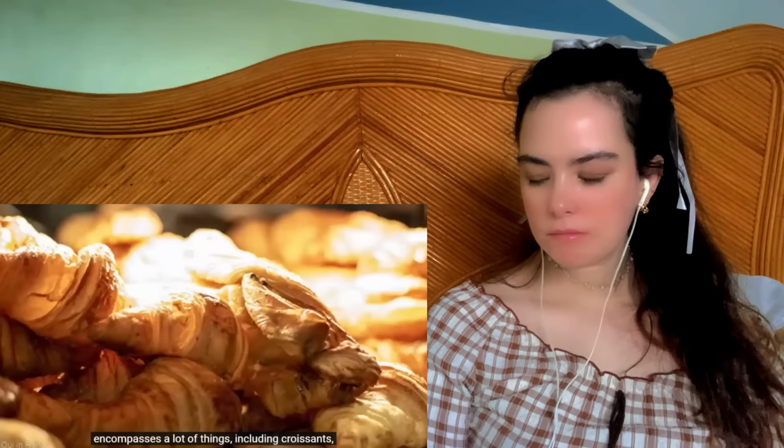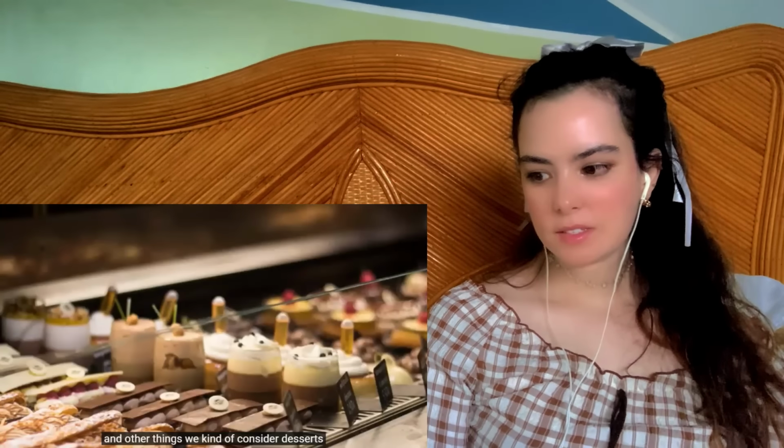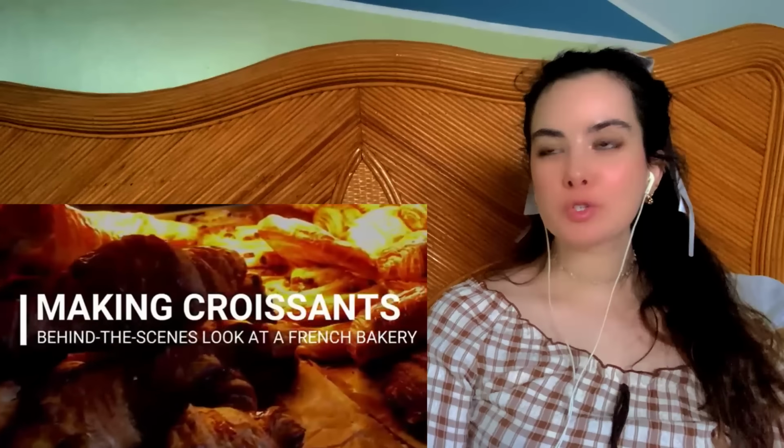Just before we get into it, I want to specify that the word pastry in English encompasses a lot of things, including croissants, chocolate croissants, almond croissants, all kinds of fun things made with a puff pastry type of base. It also includes things like chocolate eclairs and other things that we consider desserts in American culture. In French, there are 2 words that these things fall under. So we're going to get into that. We're going to hopefully learn a few things, and let's go. Oh my god, they look so incredible.